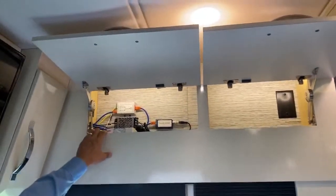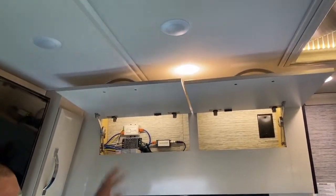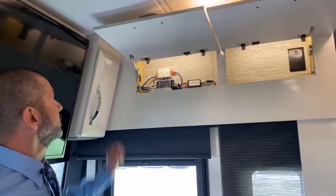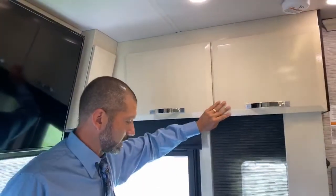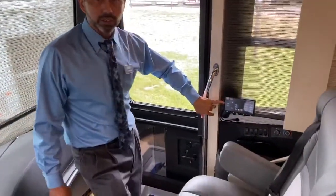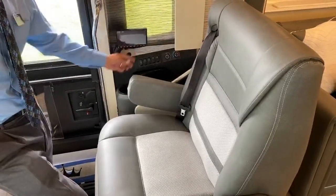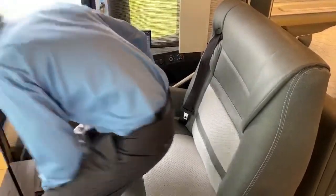So here's going to be your Wi-Fi Ranger. Basically, this King Aire runs on its own internal Wi-Fi system. Then it can tap into whatever's nearby, but it's on its own network, which makes it easy. On this side here, you can see you've got your cameras. You can access your navigation from here. So your co-pilot can actually do a lot of things while sitting in the passenger seat.